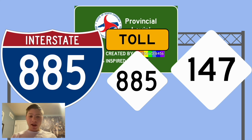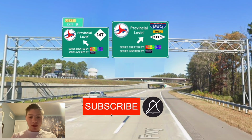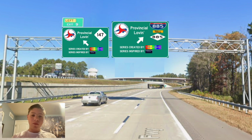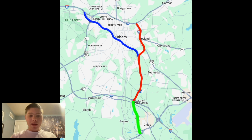Interstate 885, NC Toll 885, and North Carolina Highway 147. Alright, today we're doing another triple highway talk, and this time it is I-885, NC Toll 885, and NC 147. We're doing another 147 after doing the one from Pennsylvania.